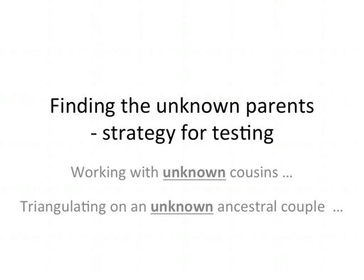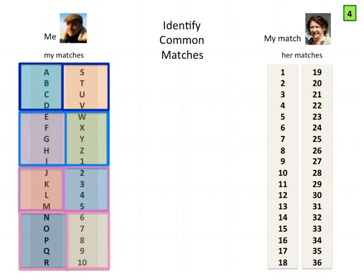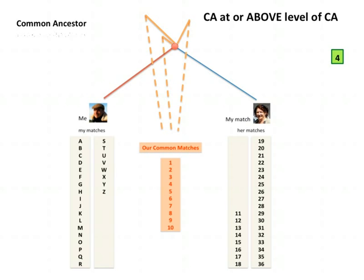The second one is finding unknown parents, working with unknown cousins, triangulating on an unknown ancestral couple. And to do this, you have to look at the common matches that you share with people. So for example, these are the common matches that we share with each other. That means that somewhere above the common ancestor that me and my match share, everybody else has a common ancestor. And it could be on one side, it could be on the other. It's a much more laborious process than the previous one, where you're working with known cousins. Here you're working with unknown cousins to try to triangulate on the common ancestor.